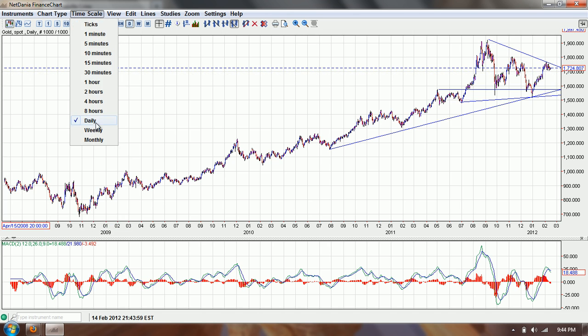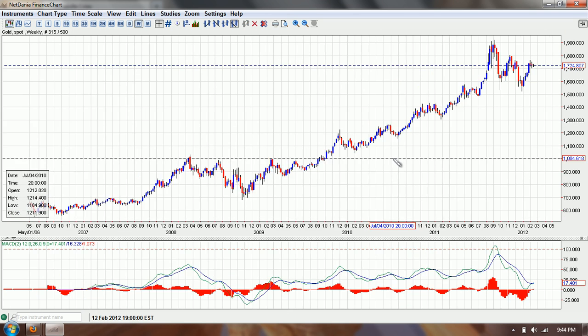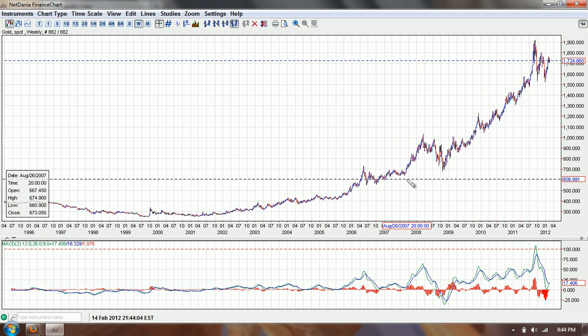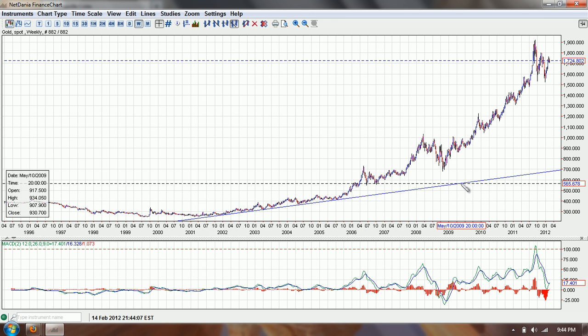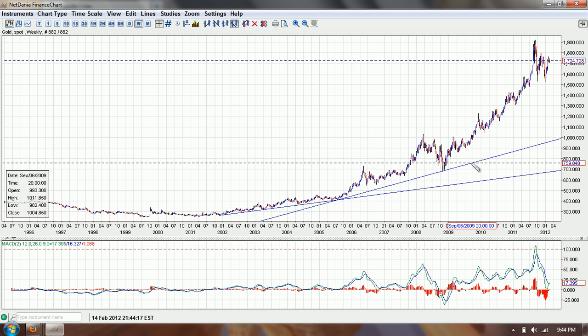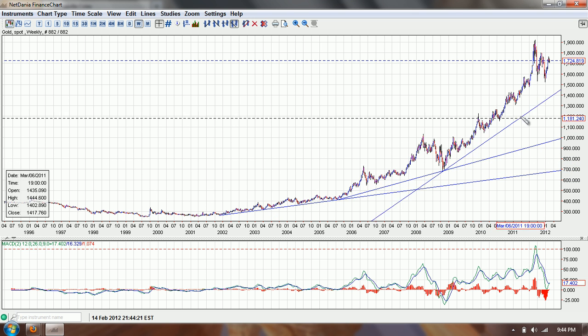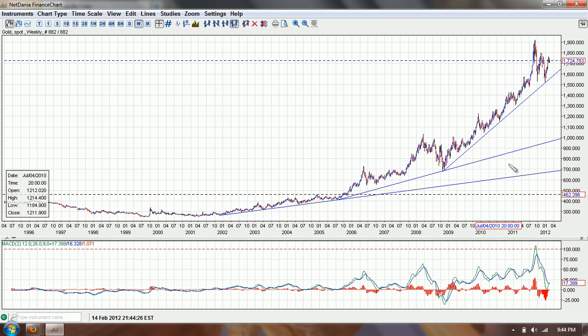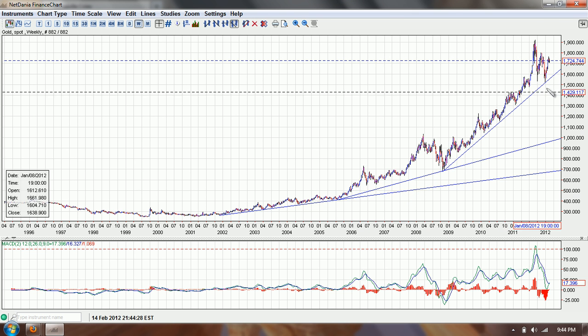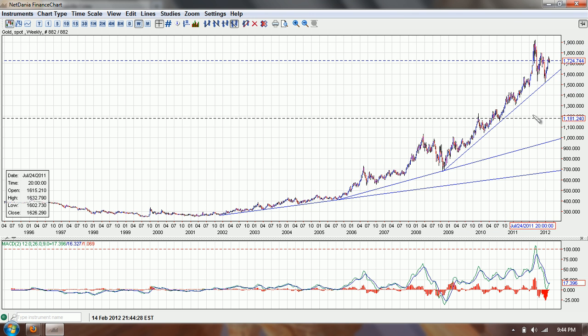When we go out to the weekly chart, you can see that gold really is still in a very strong bull market. We've got multiple correction levels. You'd probably have to draw the line from about there down to 700, and then here to about 1,000, and then the next one's going to be here to about 1650. So we're still very strong. This is definitely a bull market.